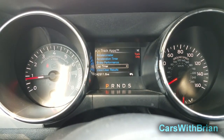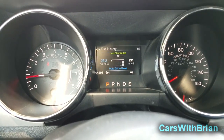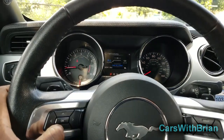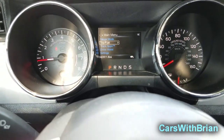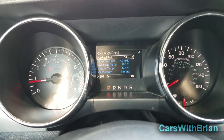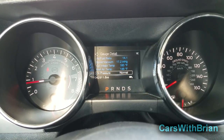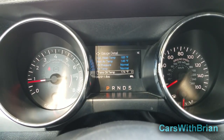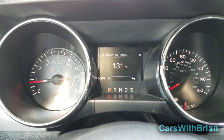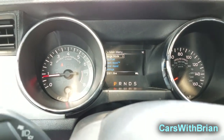Right below that you have your lap timer. And just a lot of different things you can play with here. You can measure your trip to fuel. Like I said, it just gives you a lot to choose from as far as what you want to see right there while you're driving. And you've also got your gauge mode here, which just shows you everything you want to see. Your air fuel ratio, your boost, your cylinder head temperature, inlet air temperature, and your oil pressure. Also gives you your oil temperature, your transmission oil temperature, your alternator voltage, and your distance till empty. You can also see your tire pressure here. Like I said, it just gives you so much you can mess with.